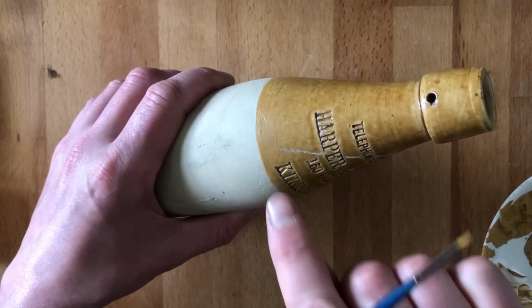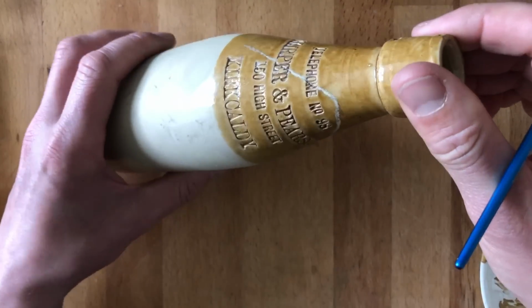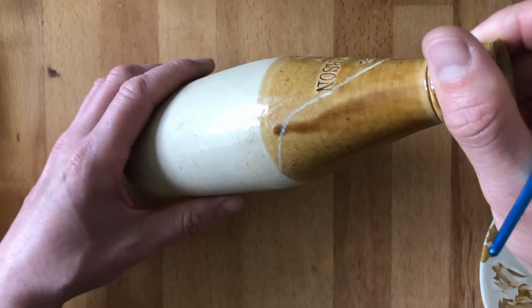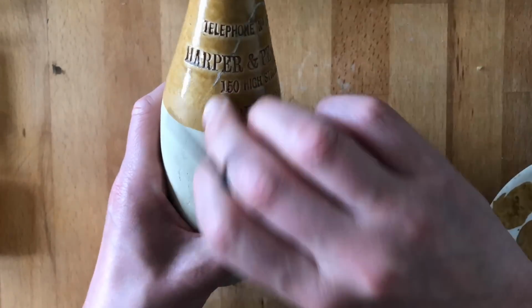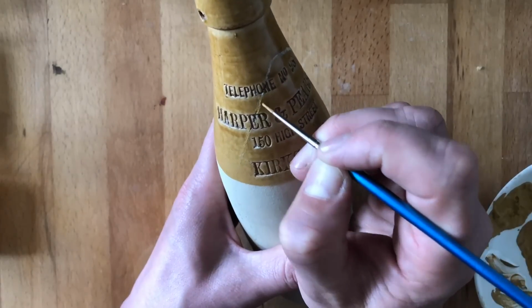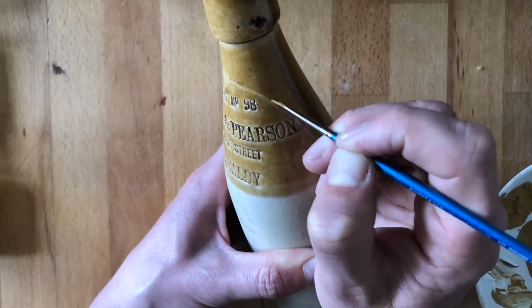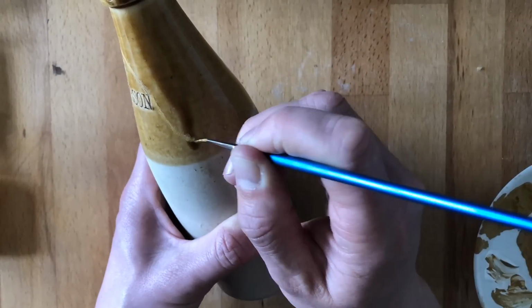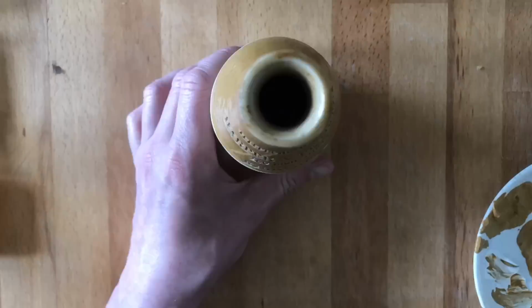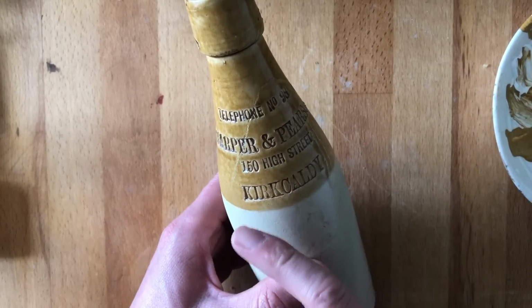Okay, I'm far happier with that colour now, so I'm just going to follow the line up here and I'll do some blending later, but I'm just going to get coverage over the whole line for now. Okay, that's the base colour on. I've just covered the line.